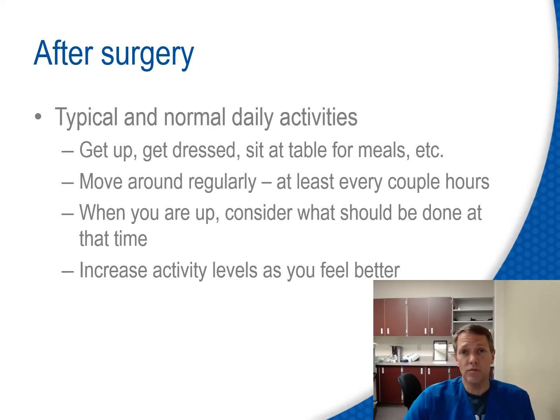As you feel better over time, and you will, and the pain will go down, you need to just be adding more in and doing more. So just increase that activity level as you're feeling better. You can stay up longer. You'll notice you can walk farther. You can stand on your feet. You can start doing more functional tasks. You will be able, ideally, to get rid of that walker. So you just want to be doing all of these activities.